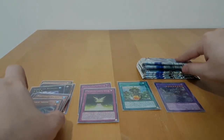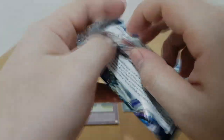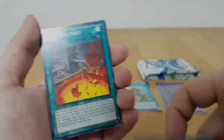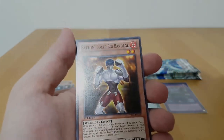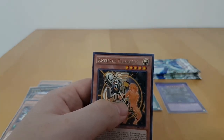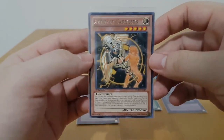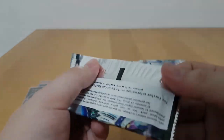Okay. Moving on. Achilles Shield. Shadow Leech. Did we see this one before? I'm not certain. Scrap Factory. Beagle Tack. Shogi Knight. Ghost Rig Parade. Gearbox. Artifact Caduceus is the rare. And behind, a normal Big Bandage. I don't think we've seen this one before. Let's move on. We still have five left, I believe.